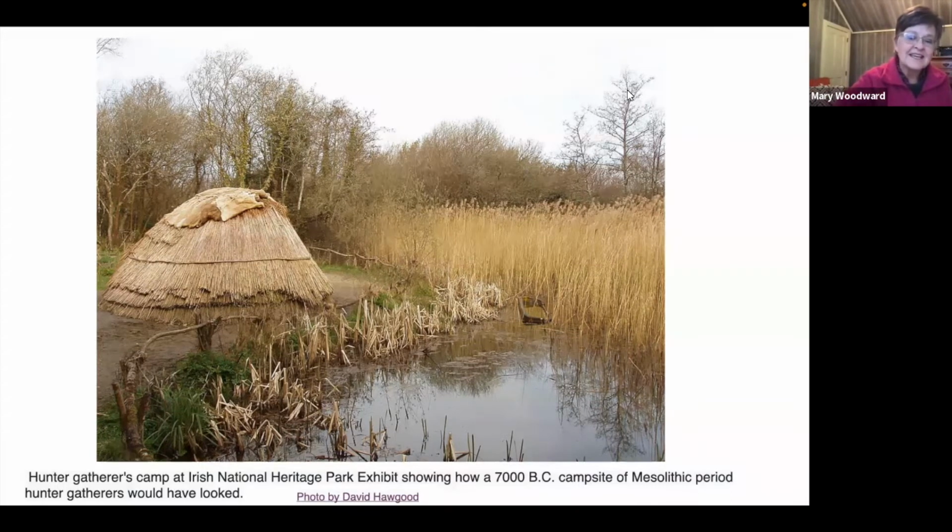Off the coast of Scotland, dated to about the same time, 6000 BC, archaeologists found large-scale nut processing evidence. They found hundreds of thousands of hazelnut shells at a settlement that these ancient people had lived in. Apparently, all of those hazelnuts were harvested in the same year, which tells experts that that's a group activity that was going on. This is a photo of a similar time period, about 7000 BC. It's a recreation, obviously, of a Mesolithic campsite in Ireland.